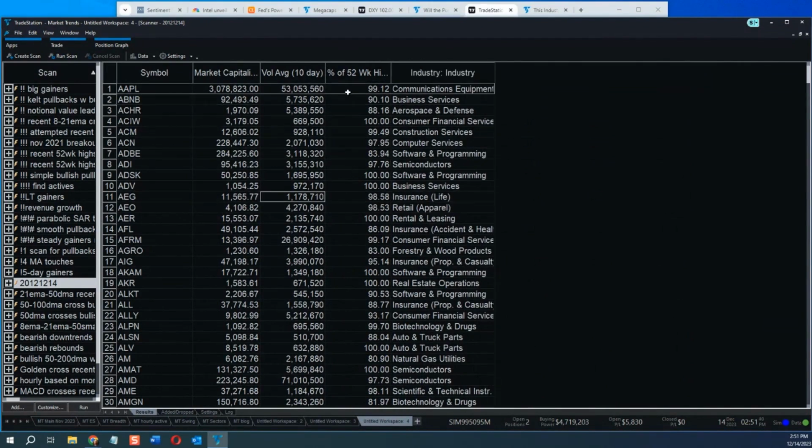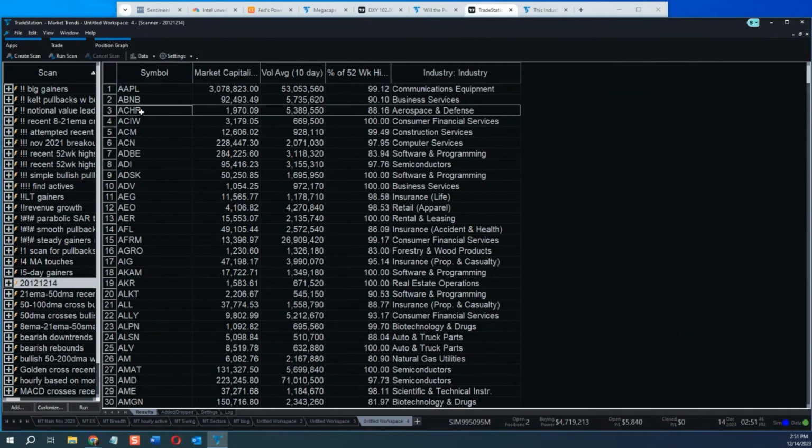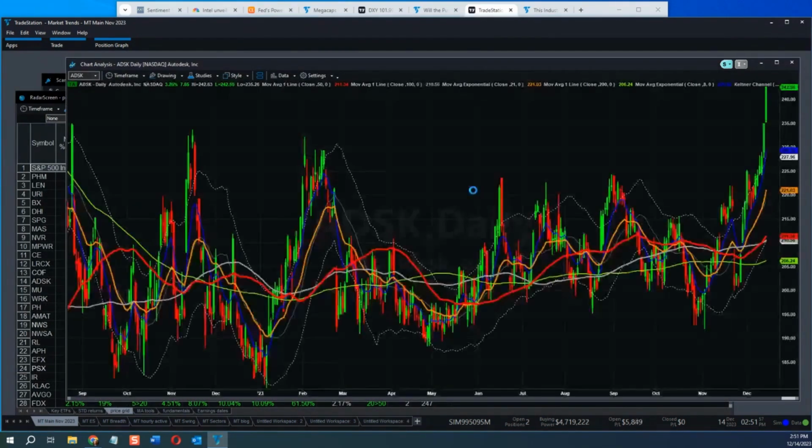So now we can just look right off the bat at these names. And if I click on any of them, you can see that they'll actually come up on the other. So I just click on Autodesk, and it popped up. You can see it's coming up over here. So it's very interesting to see.